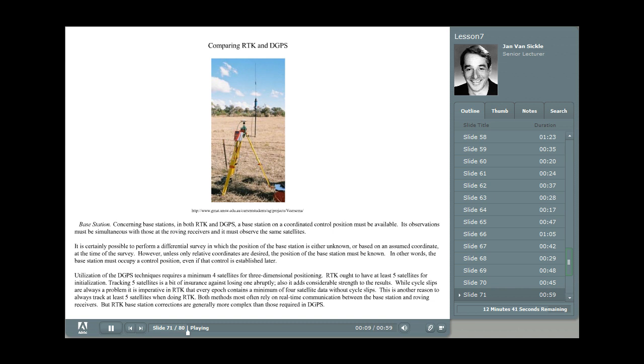Another technique that's interesting is that it's of course possible to set up a base station not immediately at a known position. Consider this. Let's suppose a base station was a base for several positions that were collected around it, but was not set up over an NGS known brass cap.